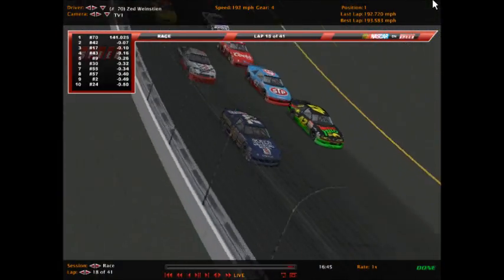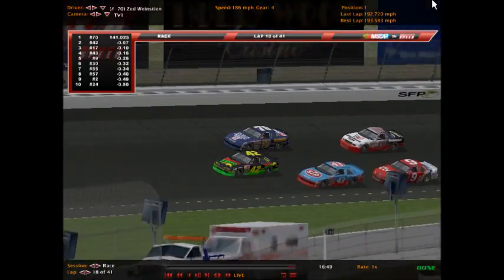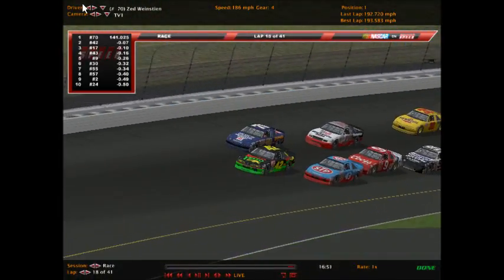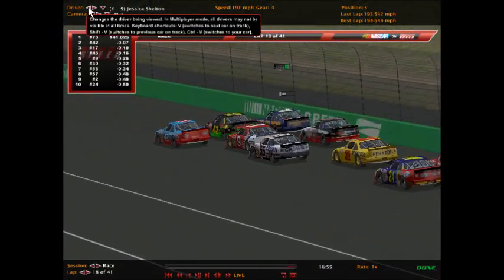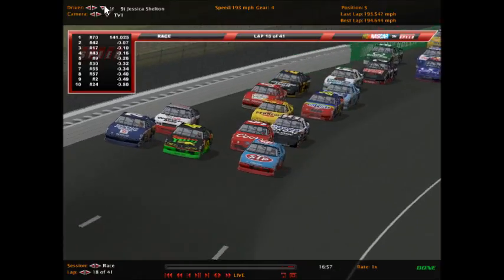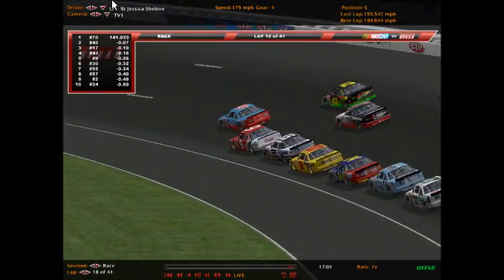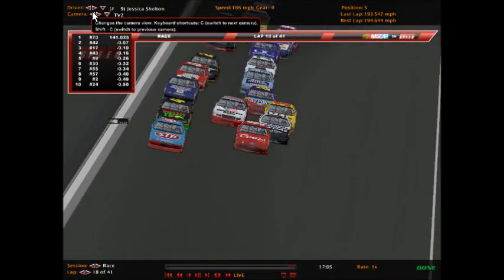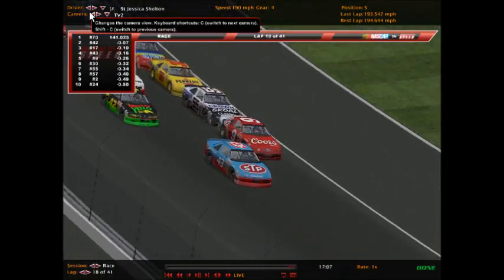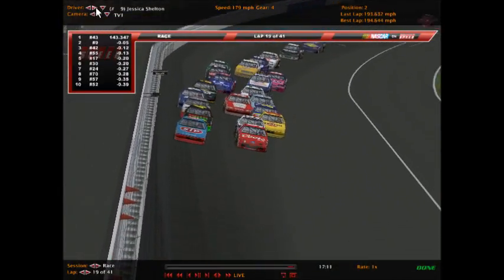And now Kyle Matthews decides he wants to go for the lead. He's got the help from Collard and Shelton. But nope, Collard goes inside. Now he wants to take the lead. What racing we're seeing here at Kansas Speedway as the field comes out of corner number 4. Now Shelton goes inside. She wants to take the lead. And she shoves Collard up the track. The yellow flag flies again, looks like.